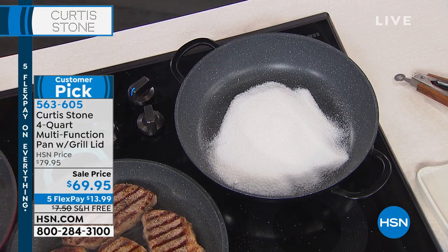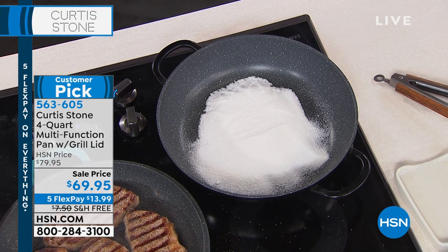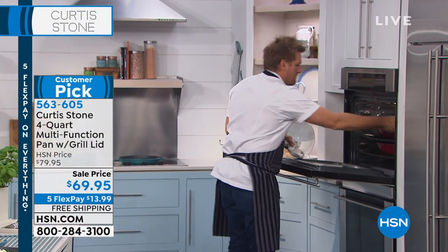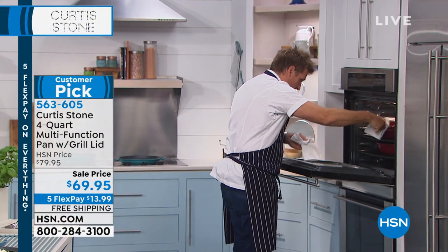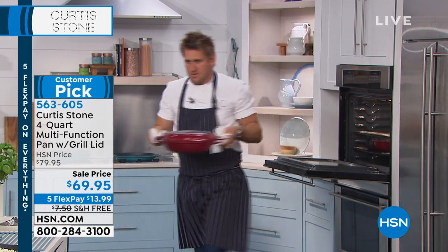So you will be cooking so many incredible things. In fact, I'm going to go to the oven because you can throw these straight in the oven, of course. That's a nice thing. Even if you wanted to put a little ham inside of here, you could do pizzas inside of this. The whole point of this cookware is that this is the last cookware you'll ever have to purchase.